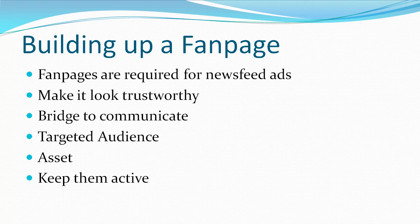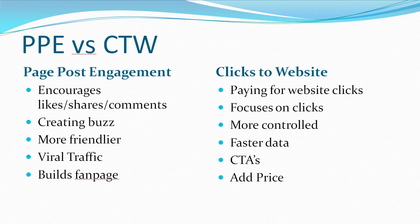It's really important to always keep them active. If you only post once a week, your fan page is going to die out, right? It's really important that you post 2 to 3 times every single day, just to keep up that engagement and get those reaches out. So those are just little pointers for building a fan page.